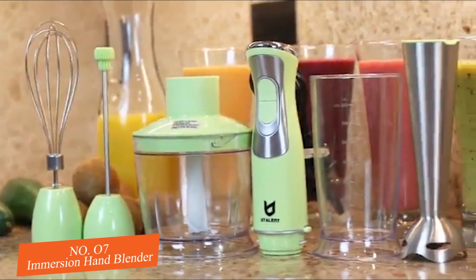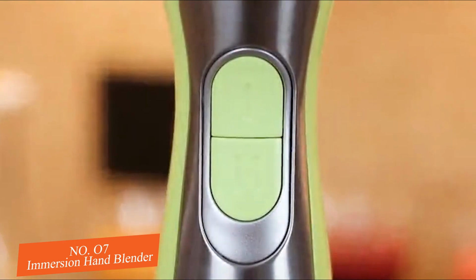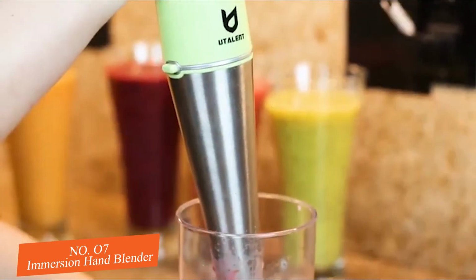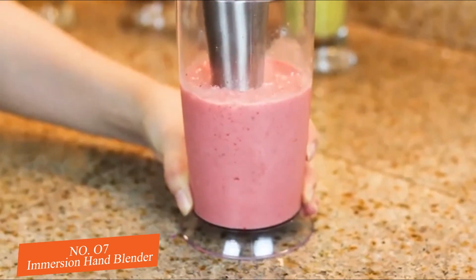Introducing the U-Talon 8-Speed Power Hand Blender. Experience precise speed control with the 2-button soft turbo switch. And with the 8-speed dial, you can get the perfect mix each time. Make delicious homemade fruit and vegetable smoothies with the push of a button.